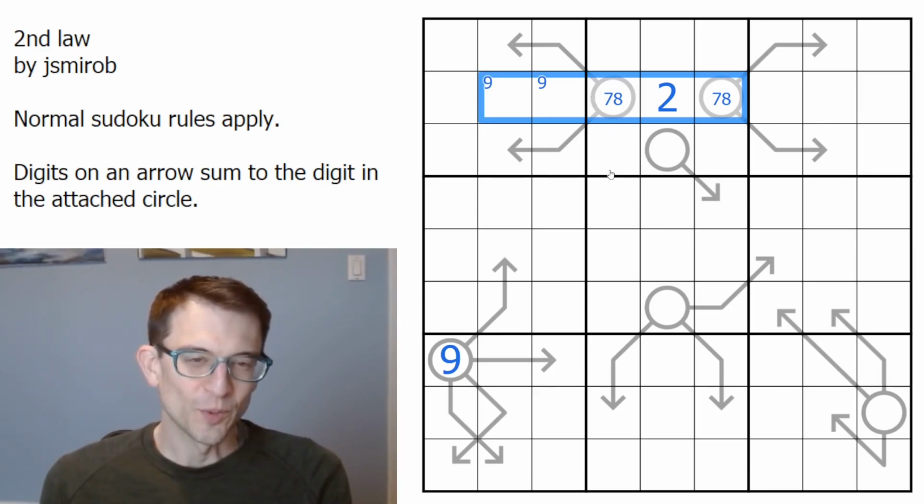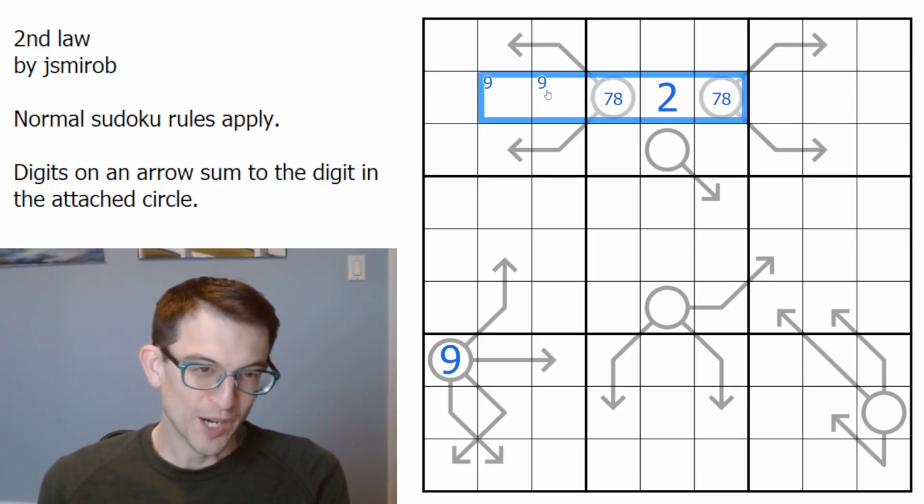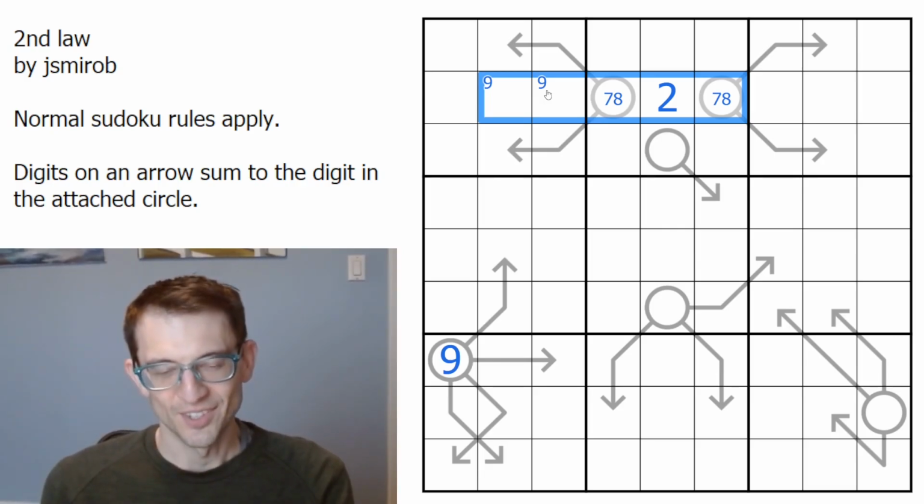And so if you've already found it, amazing. I'm going to do one more hint, which is, where can these digits go in box 3 specifically? And then the final hint is, where do the digits 8 and 9 go in box 3?